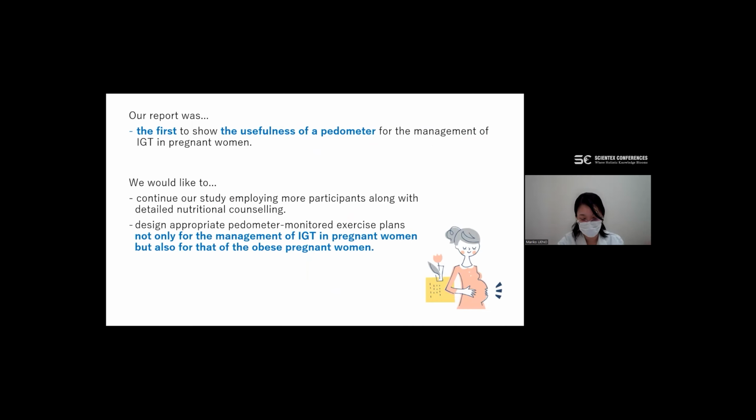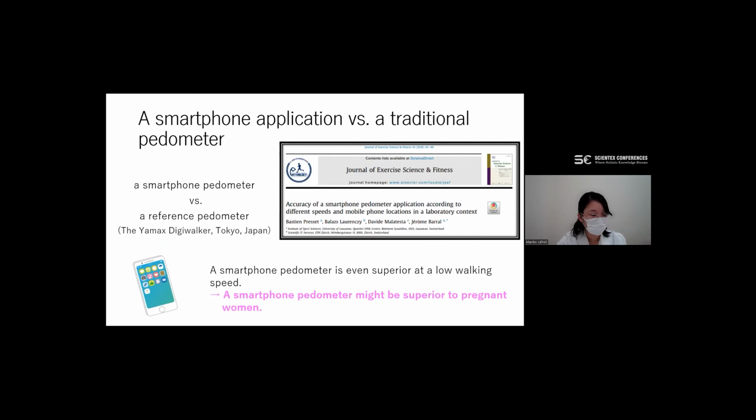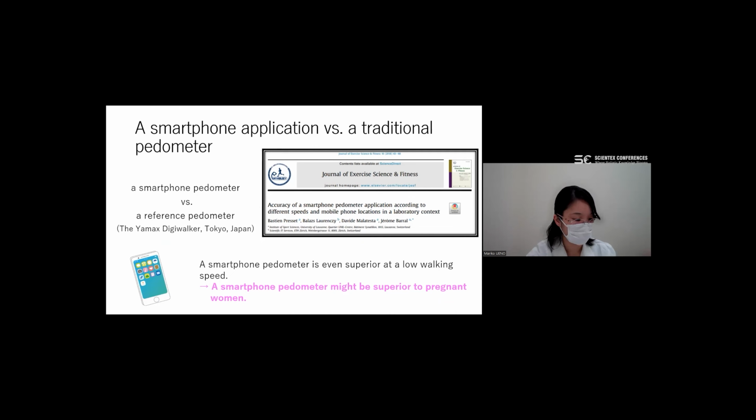We would like to continue our study, employing more participants along with detailed nutritional counseling. Other studies are anticipated in order to design appropriate pedometer-monitored exercise plans not only for the management of IGT in pregnant women, but also for that of obese pregnant women. Nowadays, there are so many kinds of applications for pregnant women dealing with weight control, nutrition, fetal movement, and maternal heart rates. It would be worthwhile to develop an application for incorporating pedometer data with body weight, ultrasound fetal data, and the parameters of the blood glucose control for the woman with IGT.